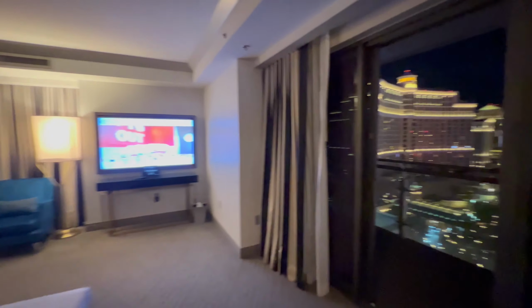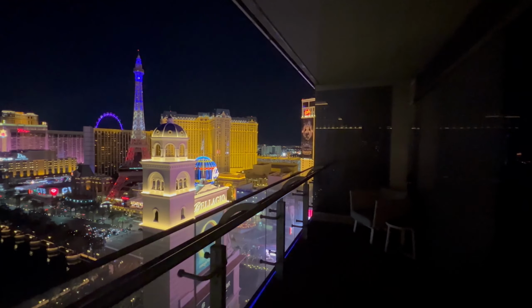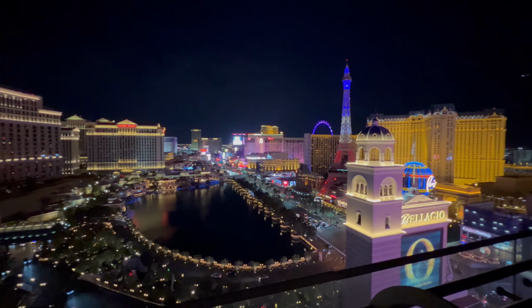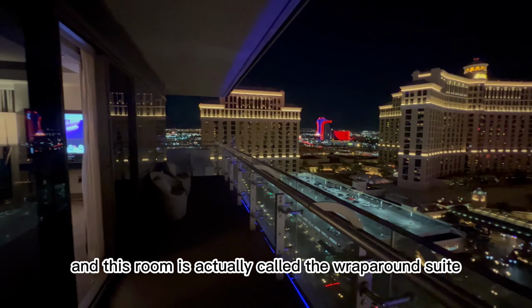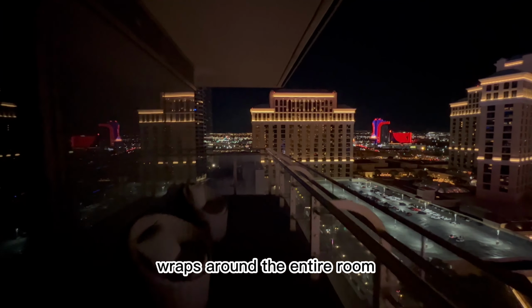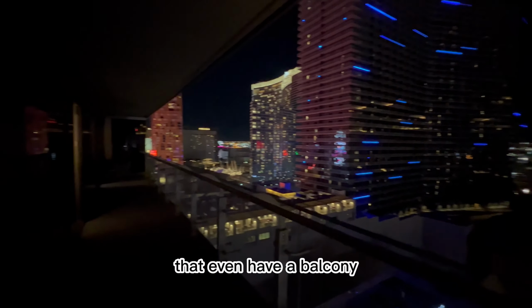in this room. And then when you step out here, you get an amazing view of the whole Las Vegas Strip. So beautiful. And this room is actually called the Wraparound Suite because the balcony actually wraps around the entire room. This is also one of the very few rooms in Las Vegas that even have a balcony.